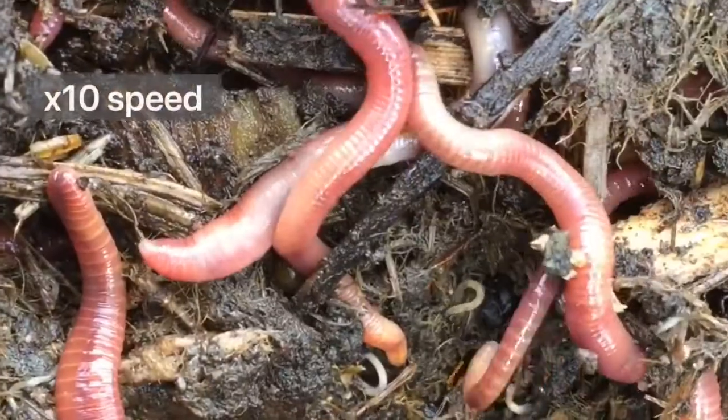There's about 30 types or 30 species in the UK. And some of them burrow really deeply, like 2 meters down. Some of them, like these composting worms or brandlings or tiger worms that I've got here from my own wormery for home composting, only live in the top bit. But then there are some that are somewhere in between as well.